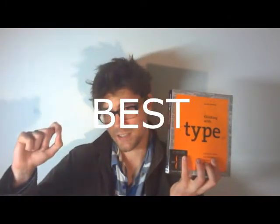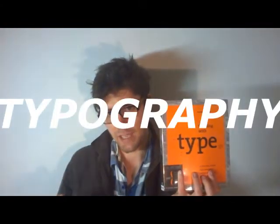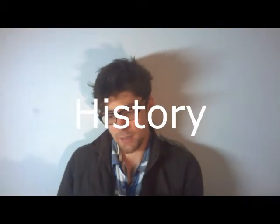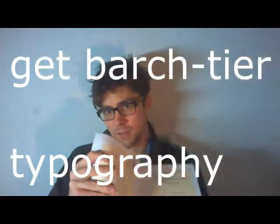Thinking with Type. Now this is probably the best introduction to typography and layouting, spacing, letters. Now you may not be familiar with that terminology if you're just starting out, but it teaches things like the history of type, how different fonts came out, how different terminology came about throughout the history, and it does so in a way that pretty much anyone can apply to themselves.